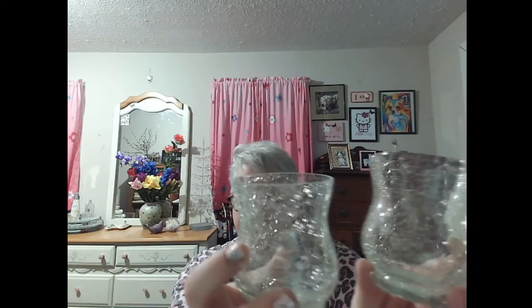Some breakables. I ended up getting two of these crackle jar candle votives. And I was going to use these for a DIY, but I ended up finding what I needed anyway, so I will show you that. But aren't these really pretty? They're very heavy. Stick those over there. Okay.